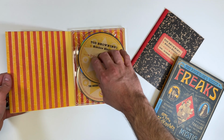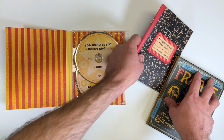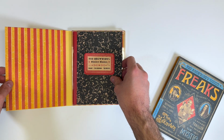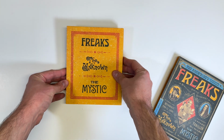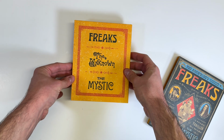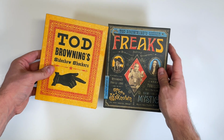So actually kind of a rather typical release from Criterion, but I wasn't positive, so I figured I would share the experience with you guys as I opened it up. I still think it looks gorgeous. Let's take a look at the back here. Has the title of all 3 films on it. So yeah, pretty darn good for what it is.